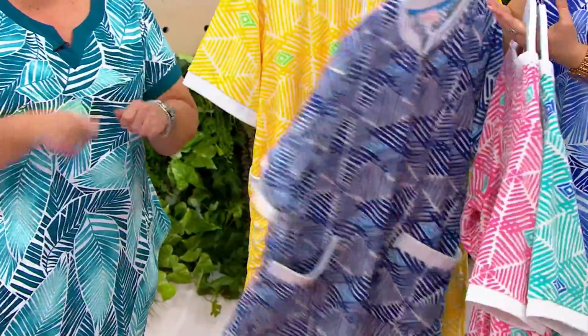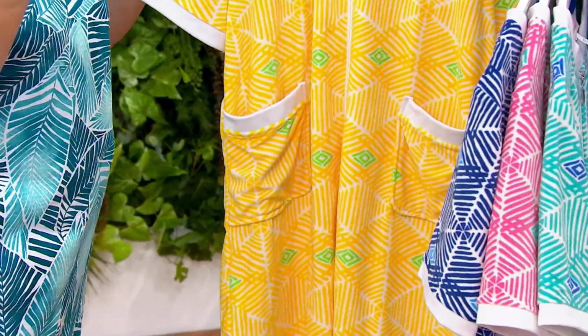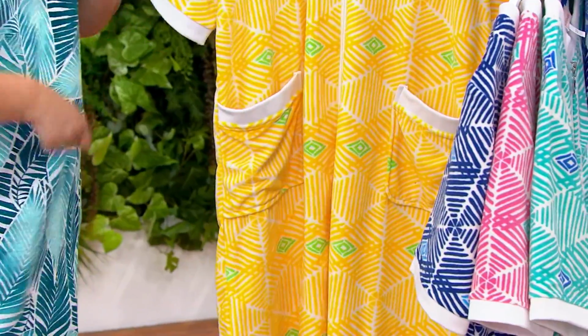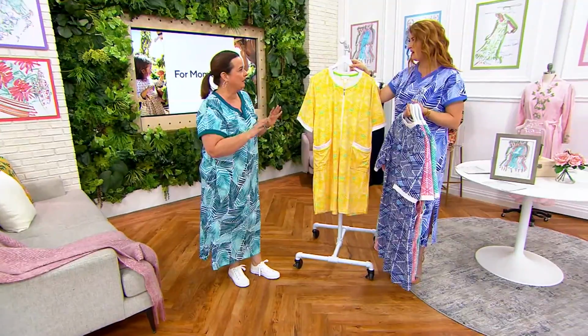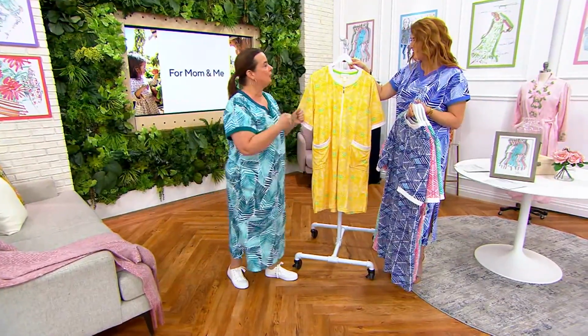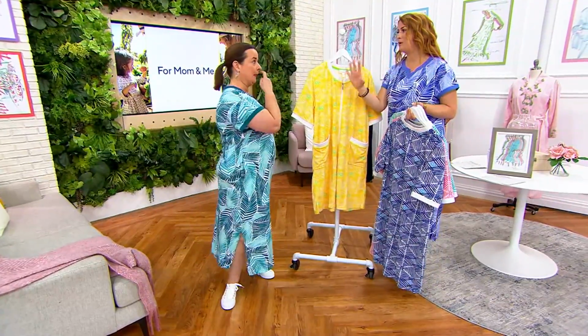It's so good. For those midnight feedings, you're getting up bleary-eyed because you haven't slept a wink. This is perfect because it's just easy. You look a little pulled together, and there's something kind of preppy about the print. I think so too. It's very youthful. I love it for when I'm just getting ready, like my day-to-day routine.